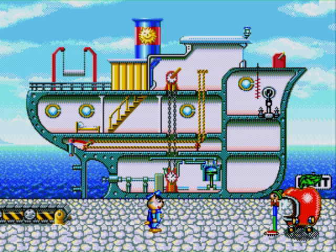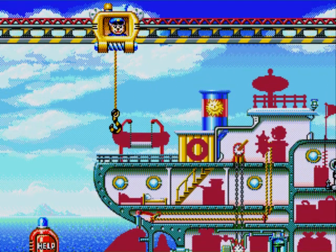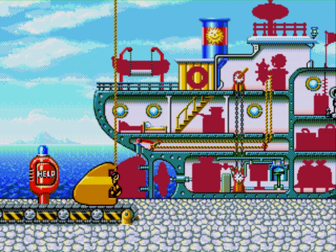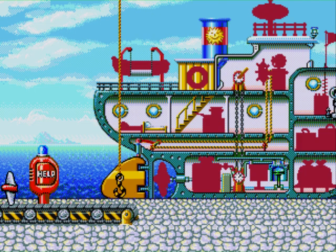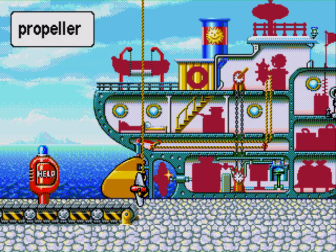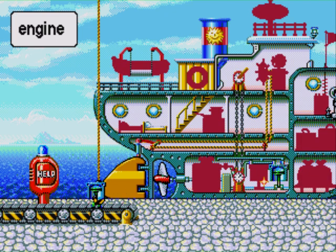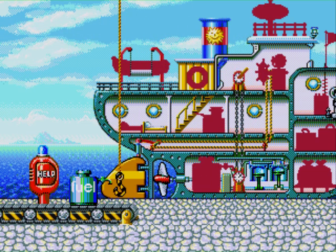Ahoy, mateys. Let's get this ship put together. The rudder makes the ship turn. The propeller moves the ship through the water. The engine drives the propeller. This big container holds fuel to power the engine.